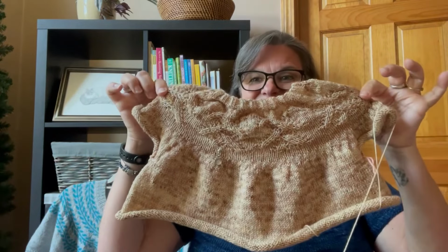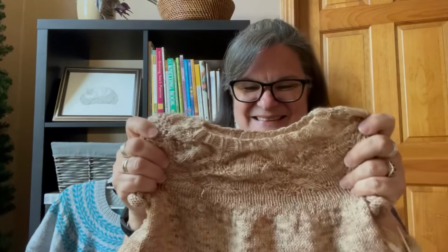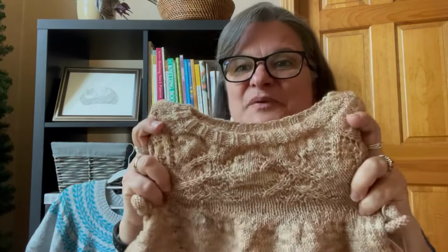The second one came out better. The third one, perfect. And then I made the fourth, my fourth attempt or third completed one. I made it as a gift. So here is my gauge swatch for this top. You ready? It's a teeny tiny, teeny tiny, teeny tiny Olive Branch Tee.